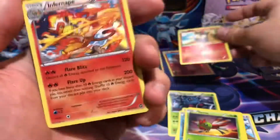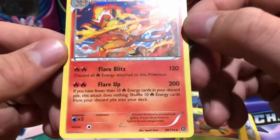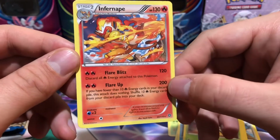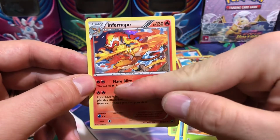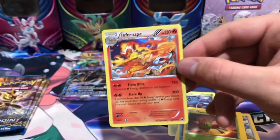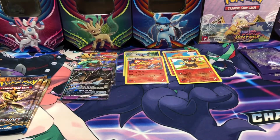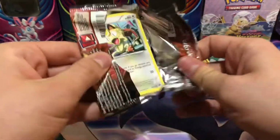And then Infernape. Cool. For our holographic rare. Oh, that shines really nicely. Flare Up. Oh man, he does some crazy damage. If you have fewer than 10 fire energy cards in your discard pile, this attack does nothing. Wow, okay. So this dude's an all or nothing, discarding all your fire energies and then refreshing them back in. That's kind of interesting. It'd be interesting to see if people created decks with that utility in mind. It seems like kind of a weird way to do it, but that would have been cool.